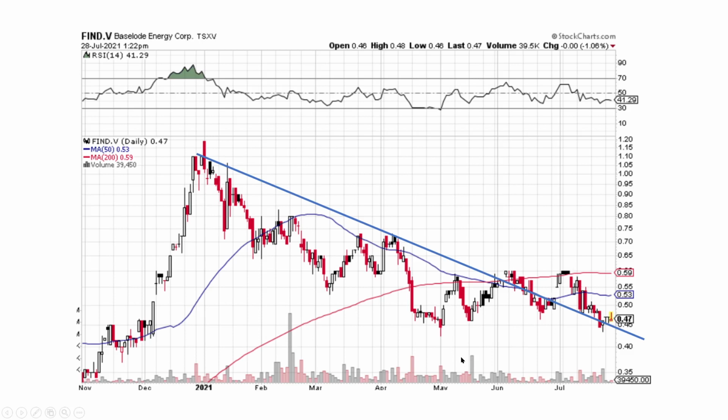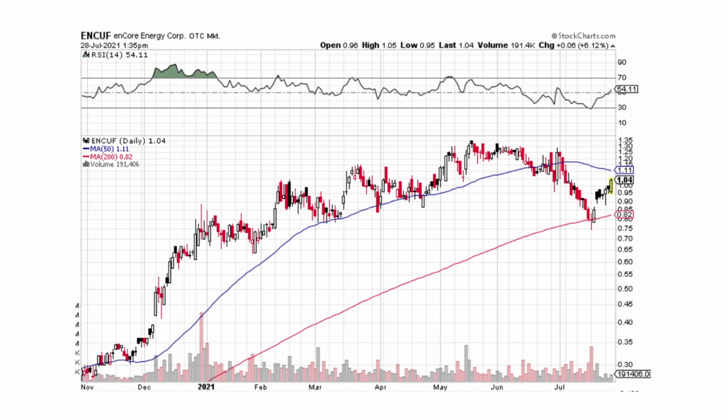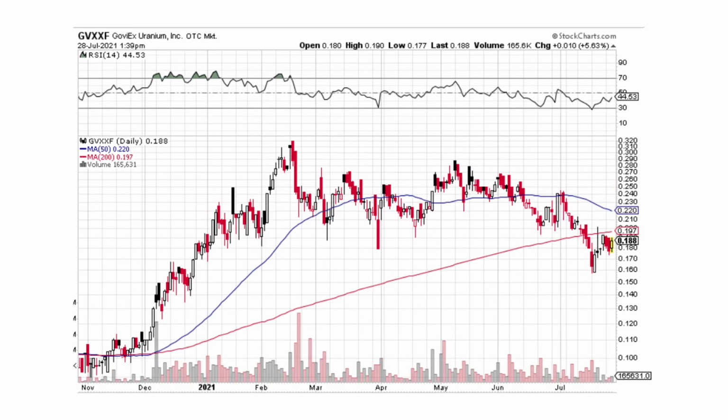Now, if we get a weaker dollar, we get some money flows into the overall energy sector, and I think some of it will see commodities just in general. I do think that a lot of these companies will see money flows into them. Encore Energy, and I don't know if it ended here, but again, if we have this bullish engulfing of the candlestick before it, I do think that the buyers are stepping in and going to push it a little bit higher here.